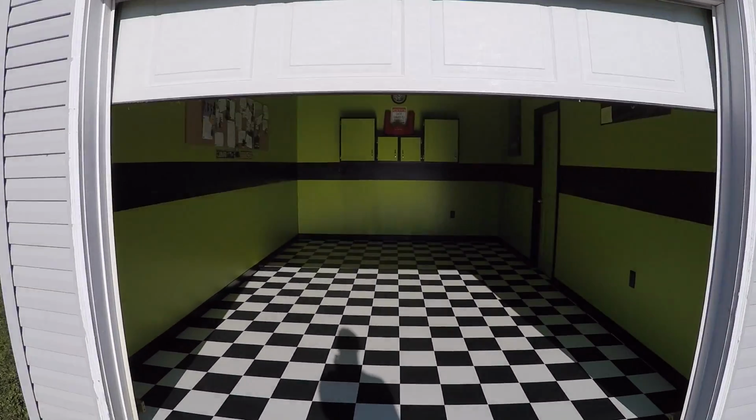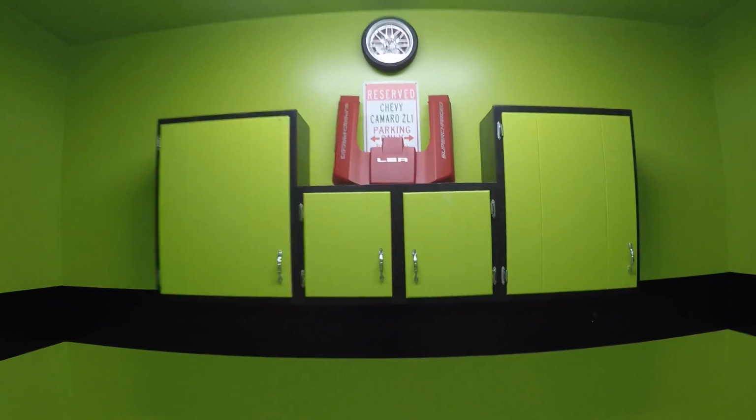So I've been working on this project for a few months now, and today my Camaro finally has a proper home. So here it is, my finished garage. I'm very excited to have a finished garage for my Camaro, and I'm basically going to take you guys from the very first step to the very last step that I did to finish this garage.